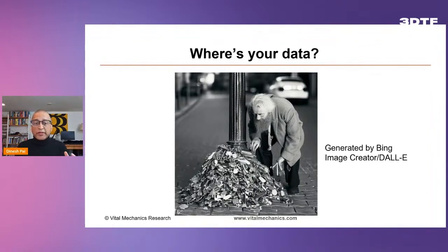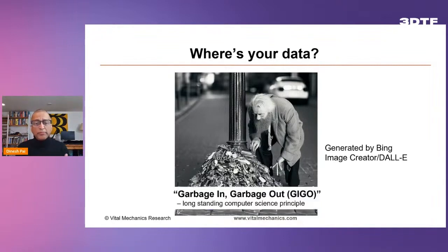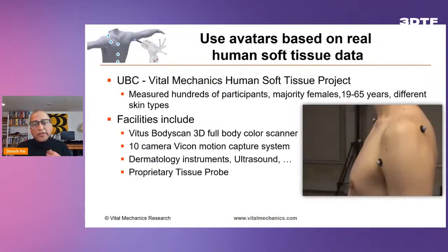You should remember that the internet is vast, but it doesn't have everything. It may not have the data you need, or worse, it may have the wrong data. There's an old saying in computer science, garbage in, garbage out, and it's still valid today. So that's why when we started Vital Mechanics, we started by trying to understand how tissues behave with a multi-year research project with the University of British Columbia.